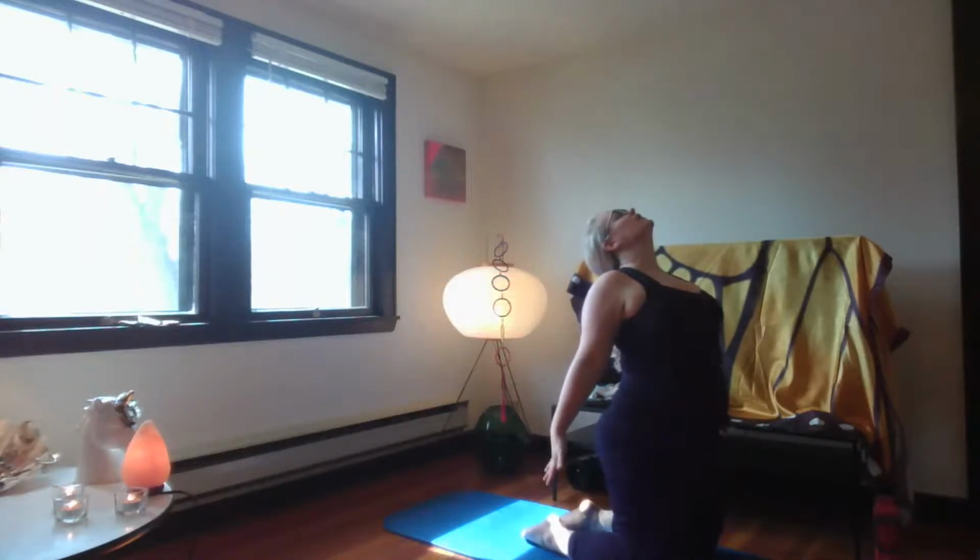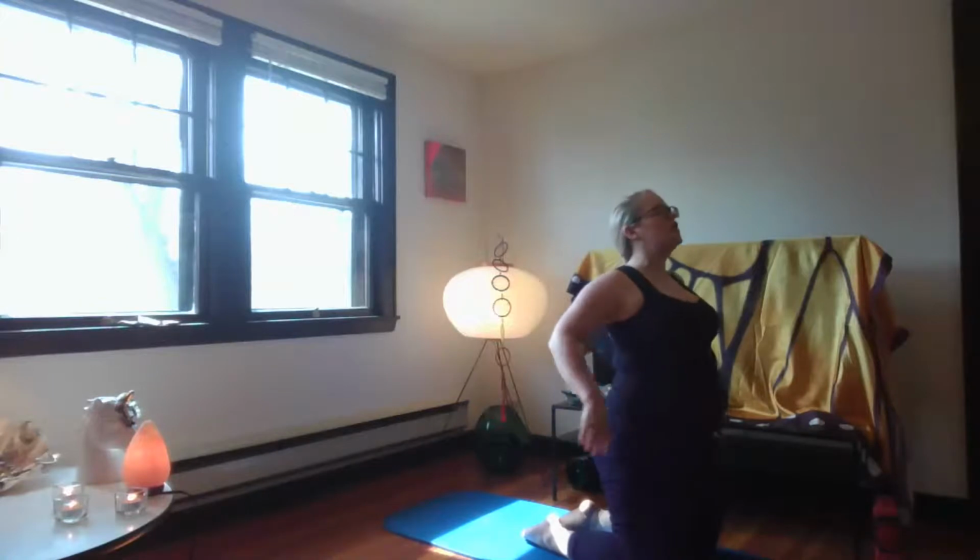Breathe. See that beautiful yellow, bright, beautiful yellow like the sun. And then slowly release yourself back onto the knees, neutral spine, and then drop that seat down towards your heels. Very, very nice job. From here, we're going to move into child's pose.